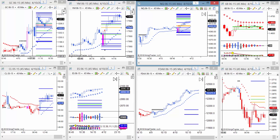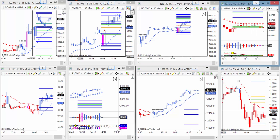Over on the pound, I do see lower lows as it stands right now. What they are doing is testing this double area here to see if this is going to act as support or resistance. Right now, it is not acting as support, so I would expect to see new lows on the pound.